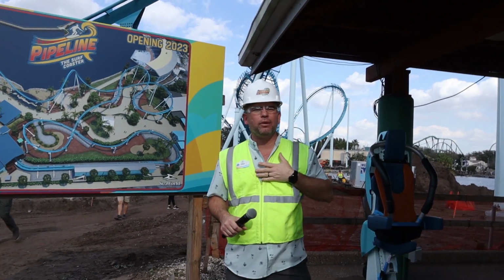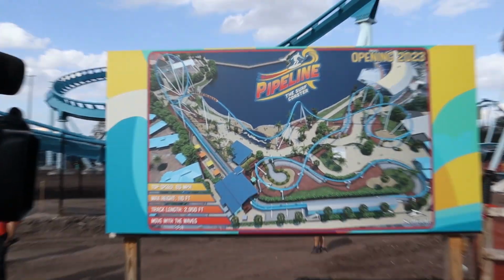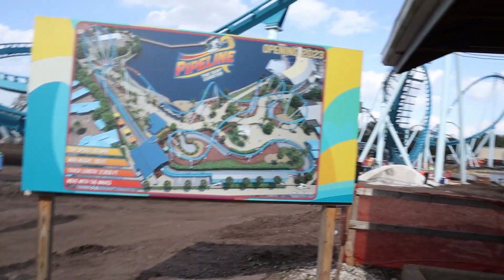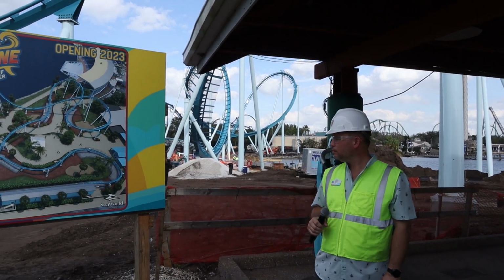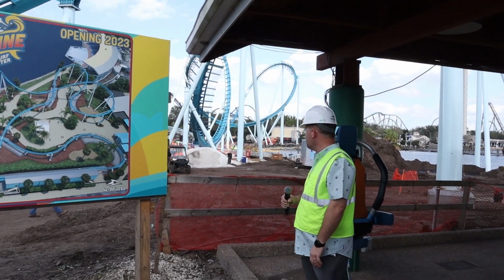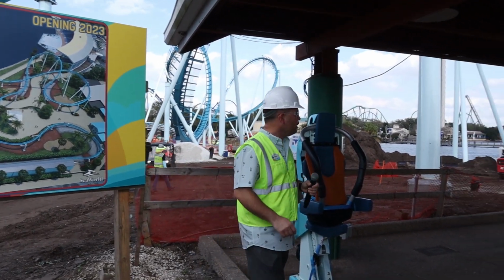Just raise your hand, I'll make sure to raise my voice. I think we got everybody. Looks like we have everyone. Awesome. So with everyone here, I'll go ahead.